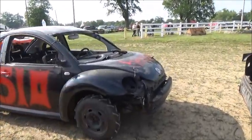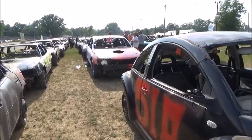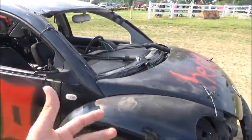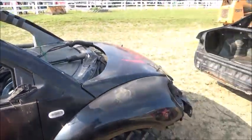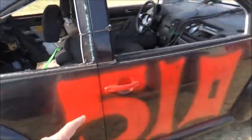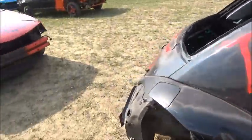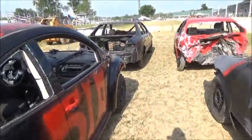Volkswagen Beetle. I've never seen one of these ran. I've seen one of them on YouTube run. I believe it was from like Johnson County or something, either last year or a few years ago. This car is going to be exciting to watch, guys. Watch the 510, the Volkswagen Beetle. It's going to be interesting to watch.